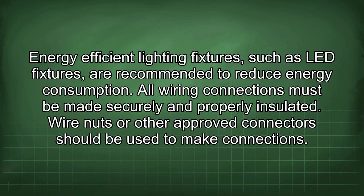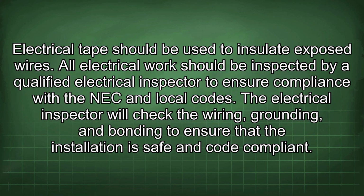All wiring connections must be made securely and properly insulated. Wire nuts or other approved connectors should be used to make connections. Electrical tape should be used to insulate exposed wires.